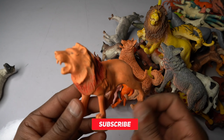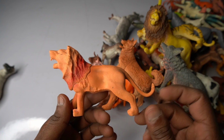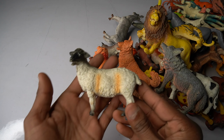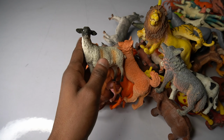Wow, angry lion look is amazing, beautiful figure angry lion, very nice figure. Wow, so side. And guys, next, sheep. Wow guys, beautiful look guys, very nice sheep look is amazing, beautiful figure sheep. So wow guys, my big animals collection.